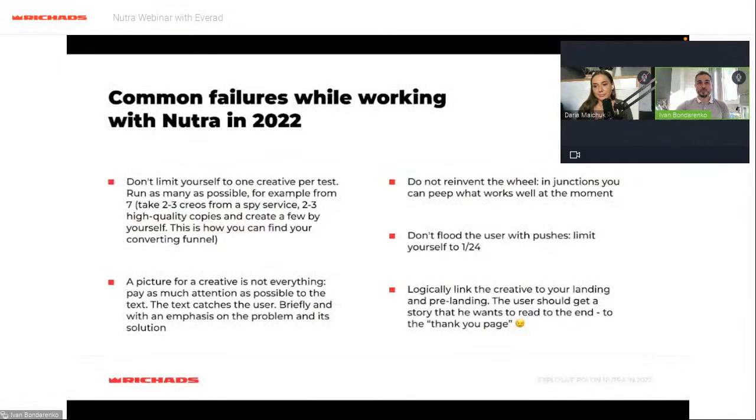All right, so now, what are the common failures while working with Nutra in 2022? First of all, don't limit yourself to one creative per test. Run as many creatives as possible. It's very important to test as much as you can. Then, the picture of the creative is not everything. Pay as much attention as possible to the text. The text catches the user briefly, with an emphasis on the problem and its solution.